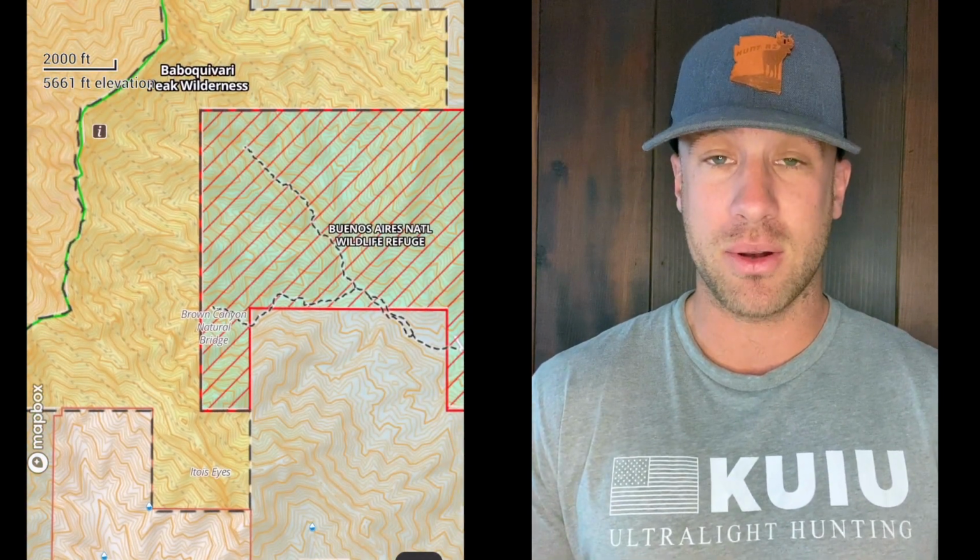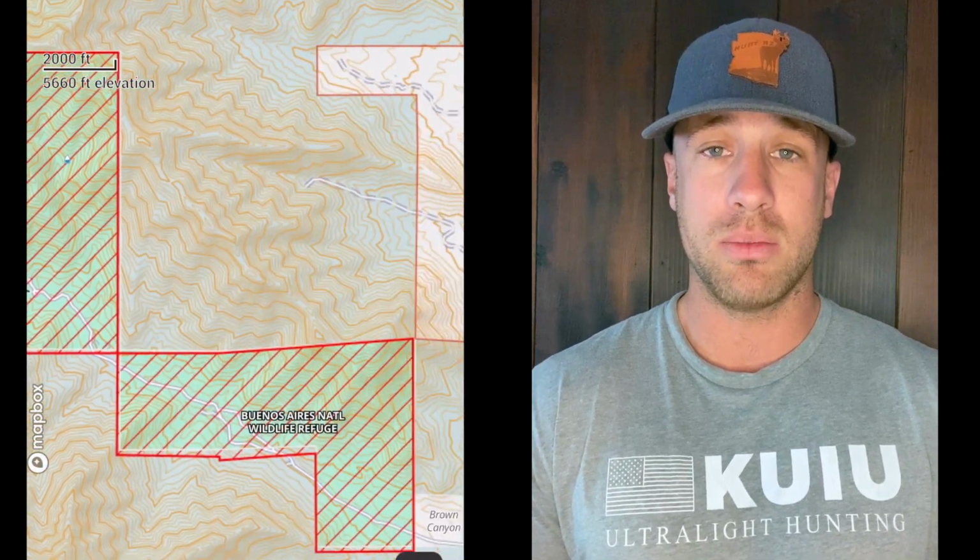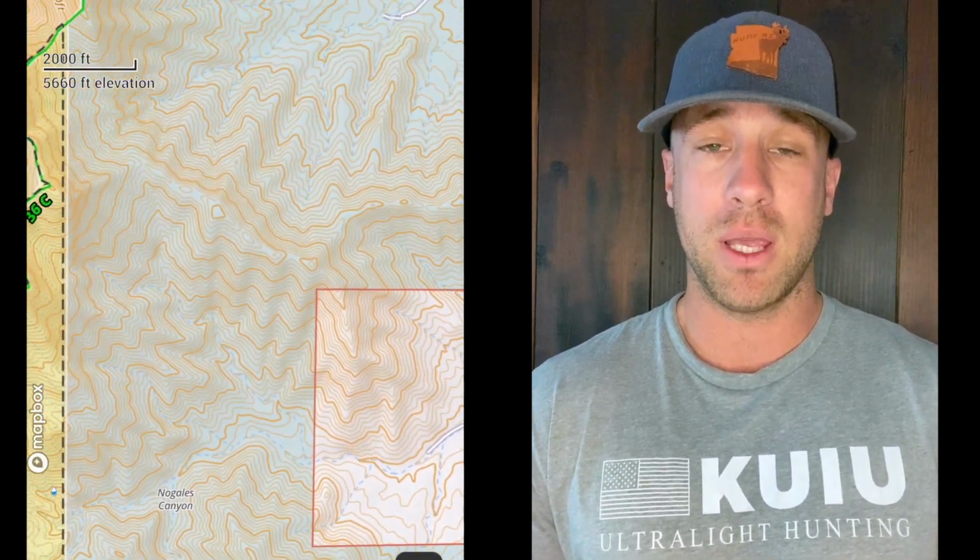So expect to see some people in 36B, expect to see a lot of deer, and expect to work pretty hard to get a good Coues deer buck. You've got to work pretty hard in 36B. You've got to be creative. You've got to spend time. You've got to be behind the glass. You really have to put the effort in.